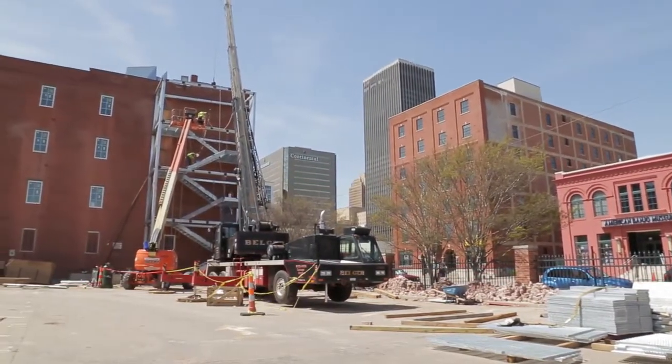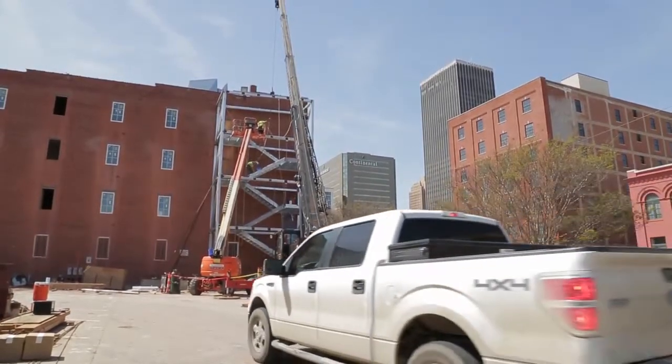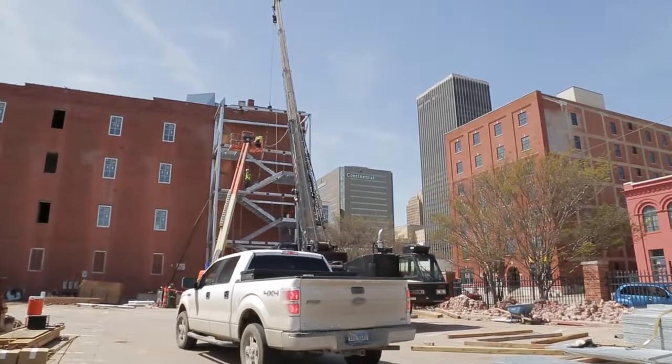Next to it, just in the immediate east, we're looking at the prospect of a 400 to 600 car garage. Karchmer is intending to start construction on that as well later this year. It would be about 5 stories tall, so we're also seeing a lot of infill development.